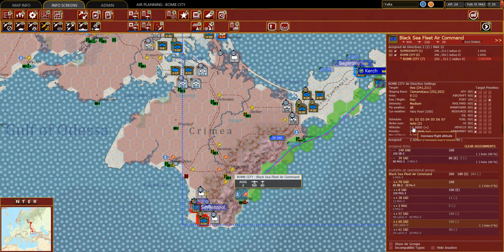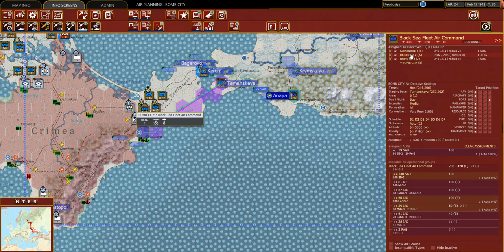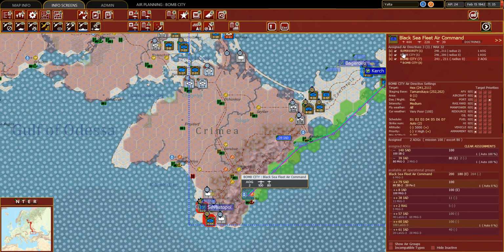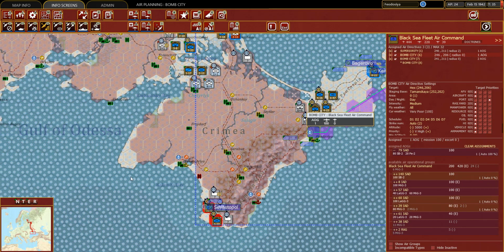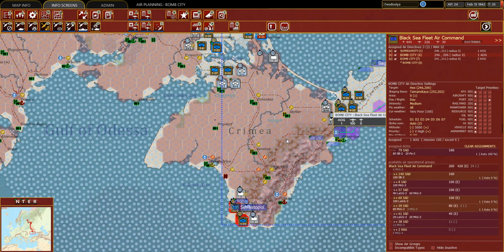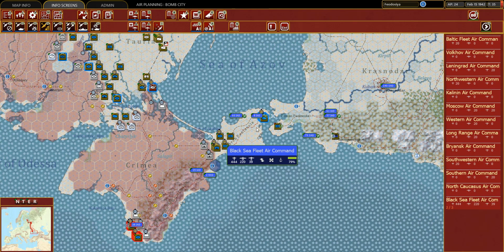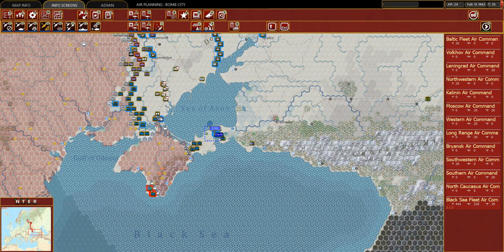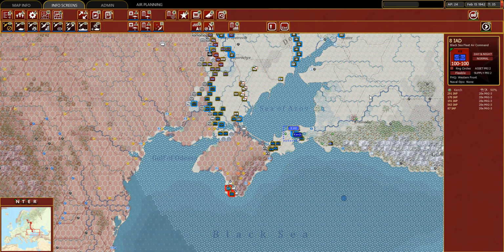Low altitude. They might get shredded by AA as well. It's probably going to be painful. But can't even get rid of that somehow. That's right. Okay. Let's run it.